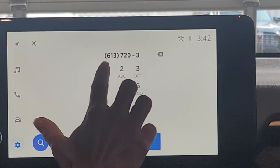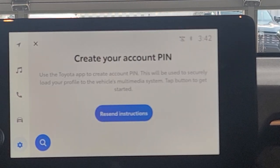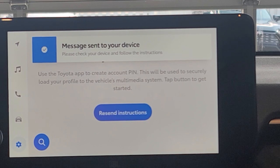So basically what the app wants us to do right now is to create a 6-digit code for your account, which is why they're gonna send a text to your device.